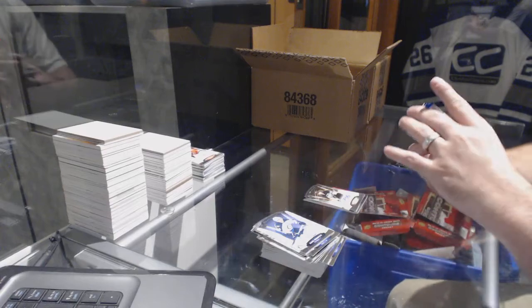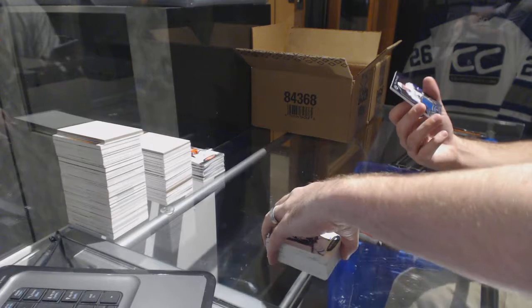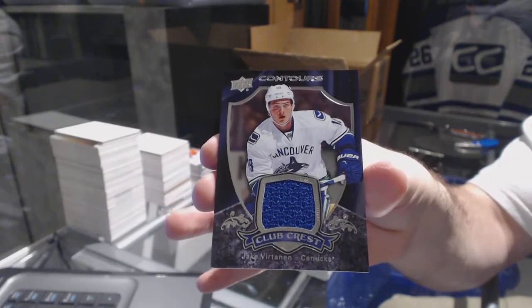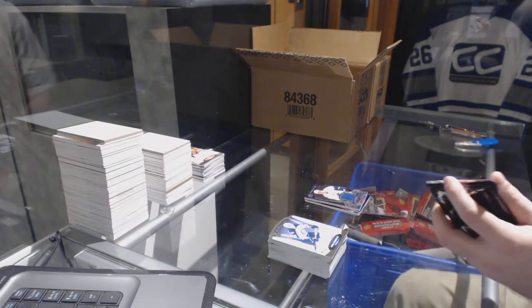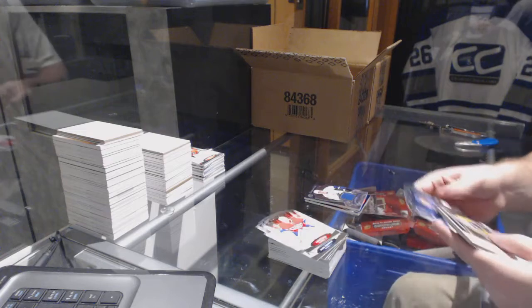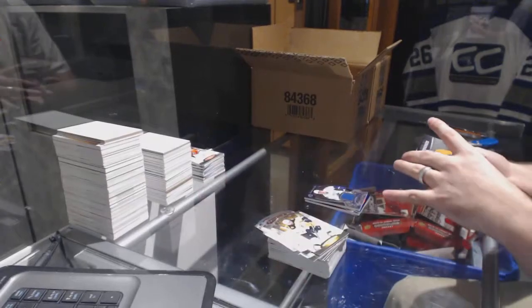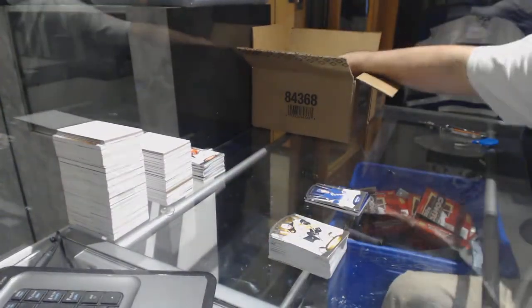We've got for the Calgary Flames /499, Sean Monahan. And a club crest jersey for the Vancouver Canucks, Jake Virtanen. We've got for the Nashville Predators /399, Yakov Trenin's rookie resume. And a rookie auto /499 of Brady Skjei for the Rangers.